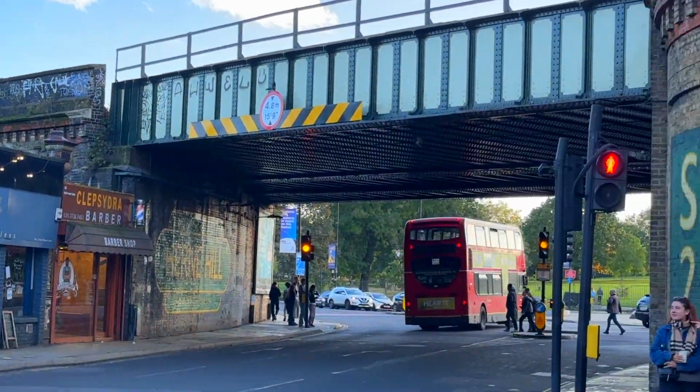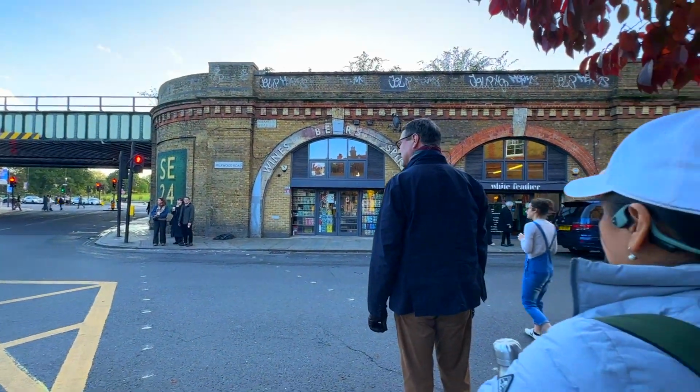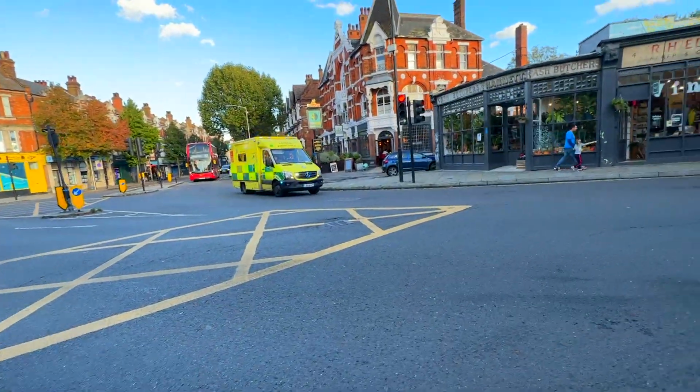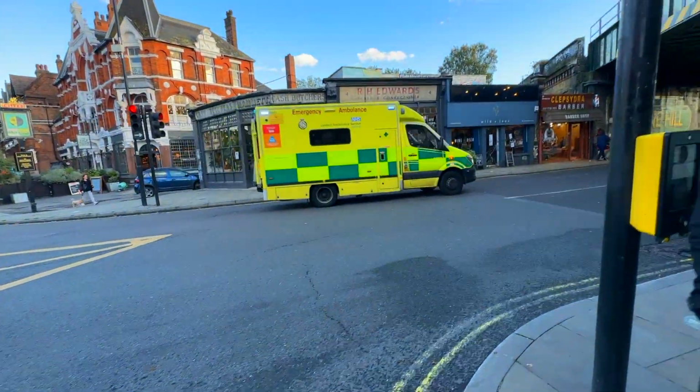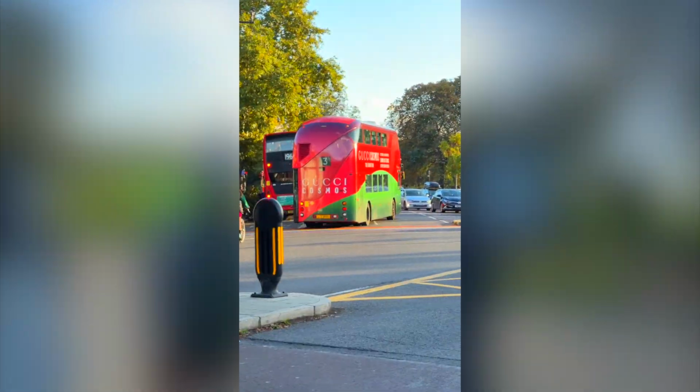And above the road is the public transportation train tracks. And we're going to go through there to get to the park. Let's go. And look, a Gucci Cosmos bus advertisement.